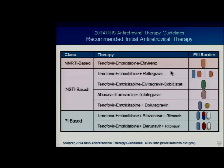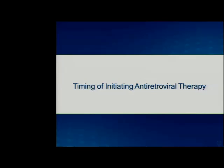They see a pretty low pill burden now, no matter what regimen that we choose as one of these preferred regimens. But we frequently now in the clinic, because of patient requests, are using these single tablet regimens. And that's a big trend in the field of HIV.